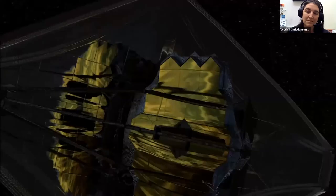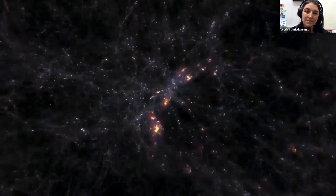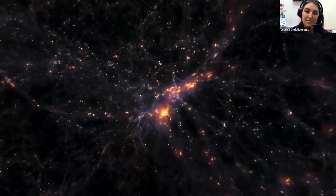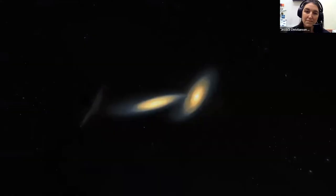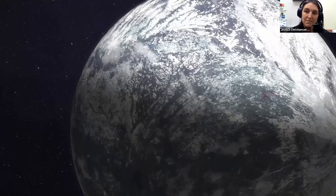Webb will be the first telescope to detect light from the most distant galaxies in the universe. These first galaxies formed about 13.5 billion years ago, only 300 or so million years after the Big Bang. Webb carries advanced technologies to tackle some of the most fundamental questions about the universe. How did the first galaxies form and evolve? Are there chemical signatures of the building blocks of life on other worlds? Is our solar system unique?